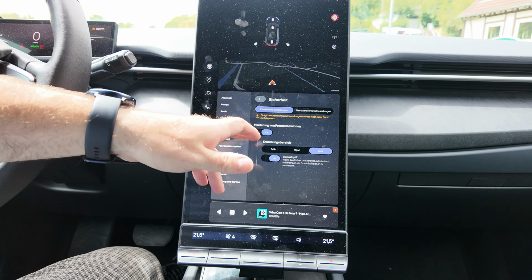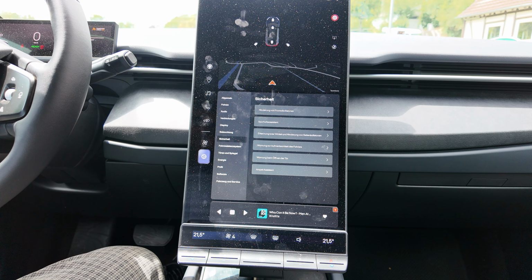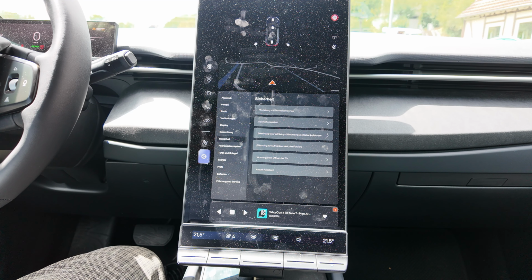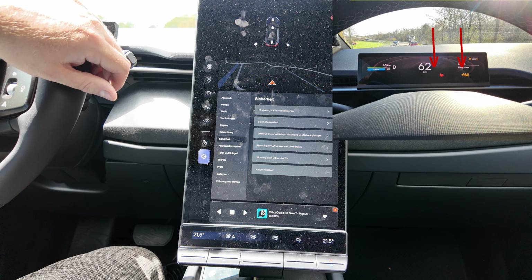And here also, the warning for collision quite often disappears, which leads to another issue. I consistently have ADAS failures, as you can see, for example, in some pictures and in my previous videos I have talked about, which is also not good.